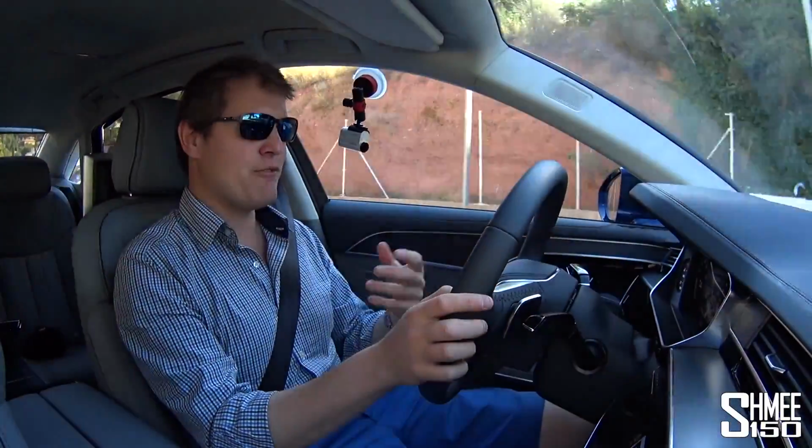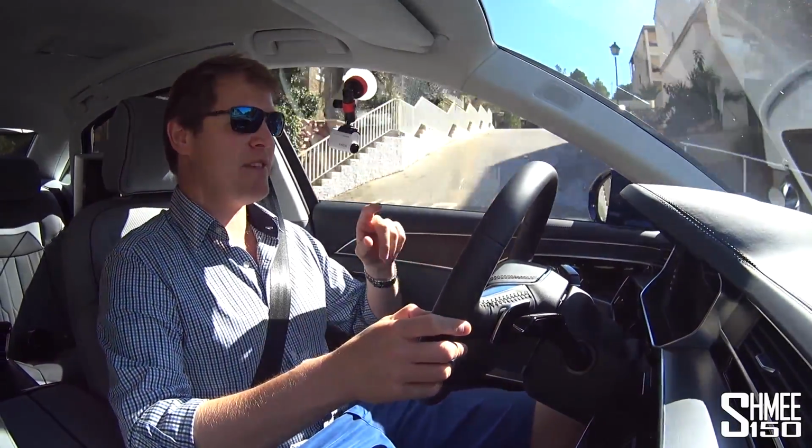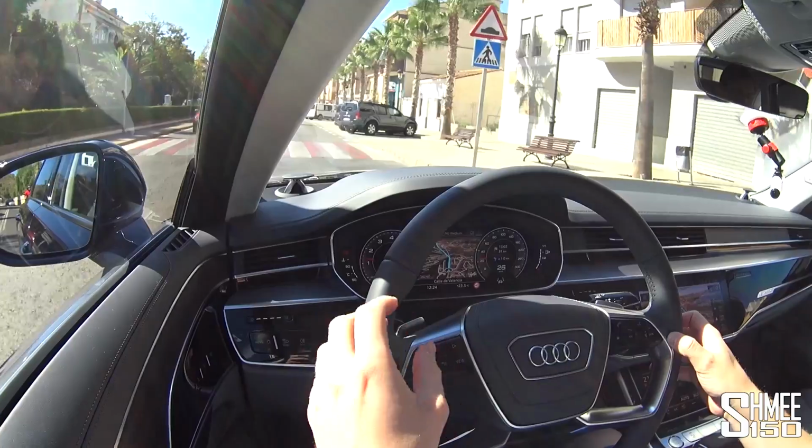Now, obviously there are full electric vehicles with a wider range than that, but this is where we're allowed to go up to at this moment in time, and this is the first car that introduces it as a full production vehicle.